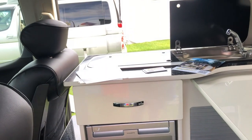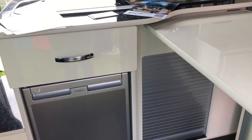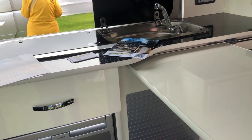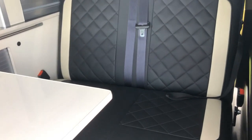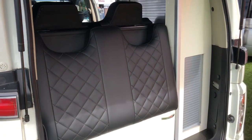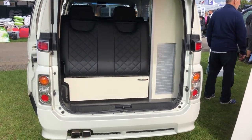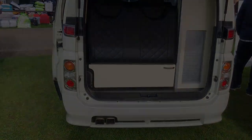In the interior, it's probably slightly smaller, narrower anyway than a Volkswagen, but this one's been fitted out with a very neat burner and sink and table on a rail, and again matching rock and roll seats in the back. There's the dash from a different angle. It looks quality. I'm quite impressed, and it's got a hatchback, and I think it's very good value for money for £24,500.